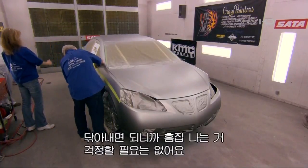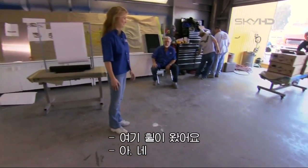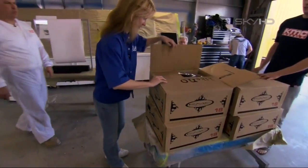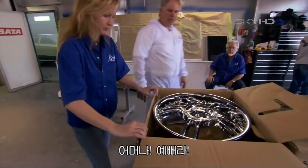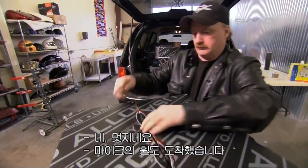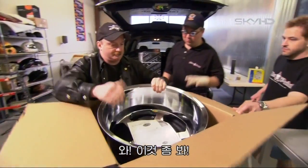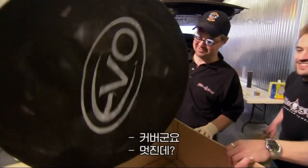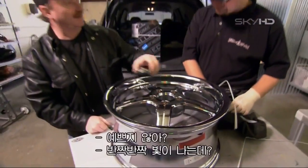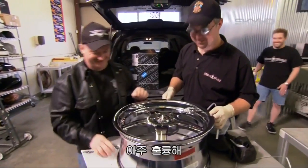Yeah, we don't have to worry about covering that up because that'll just wipe off. The wheels are here. Oh, cool. Yay! The wheels are here. Oh, yeah. That's beautiful. That looks cool. Oh, those are cool. And up north, more wheels arrive. Wow, look at those. They're covered. Sweet. Ain't that pretty? Then there's some shiny wheels. Those look nice.